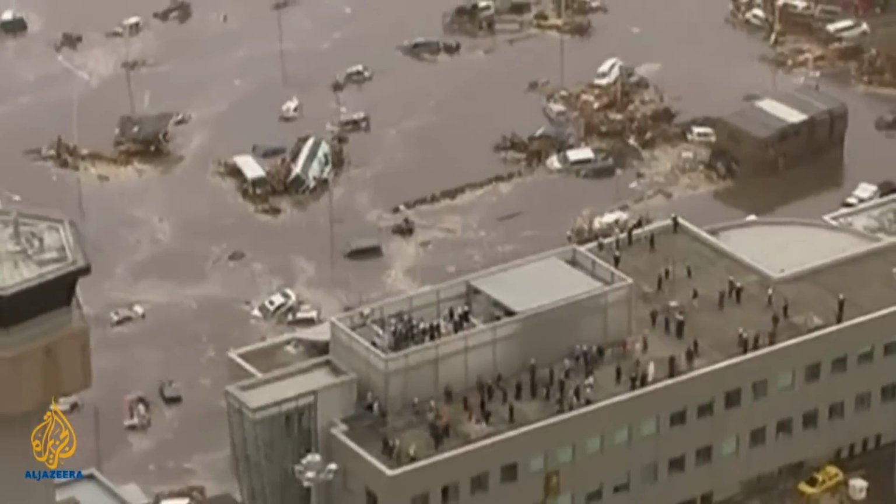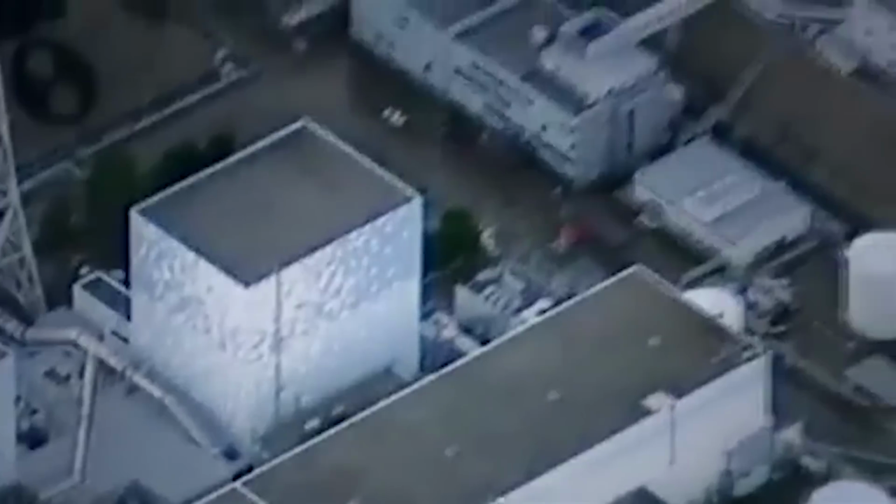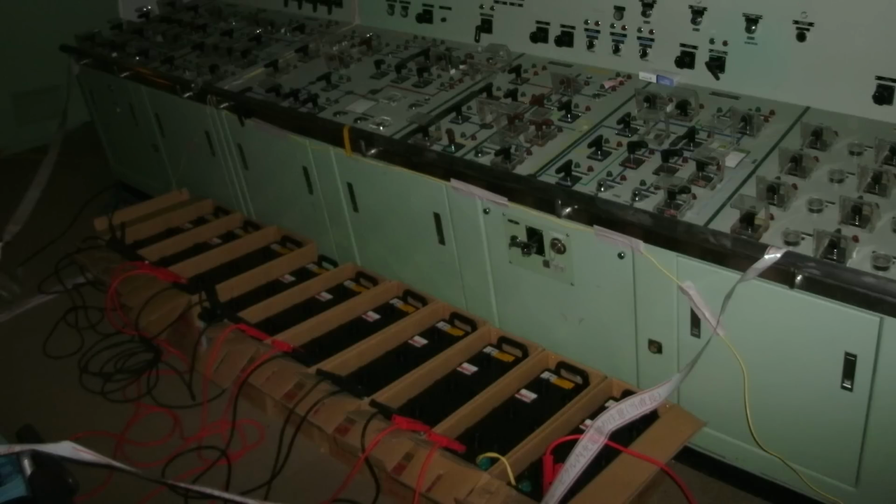The coastline was devastated. Most of the backup diesel generators needed to power the cooling systems were located in basements destroyed by the tsunami waters. The workers had no functioning instruments to reveal what was happening inside the reactor cores. All of us who had a car were asked to get the batteries. The scavenged batteries allowed vital monitoring instruments to work again.